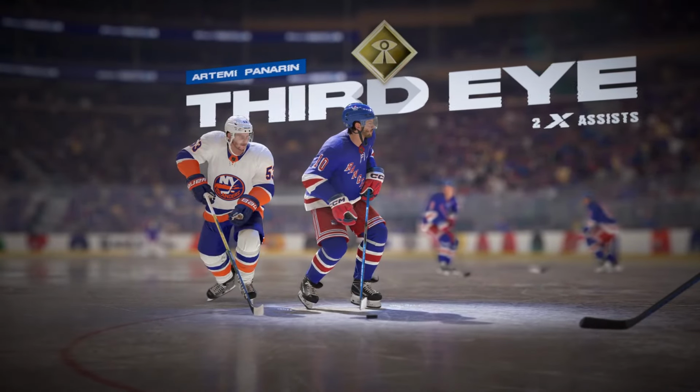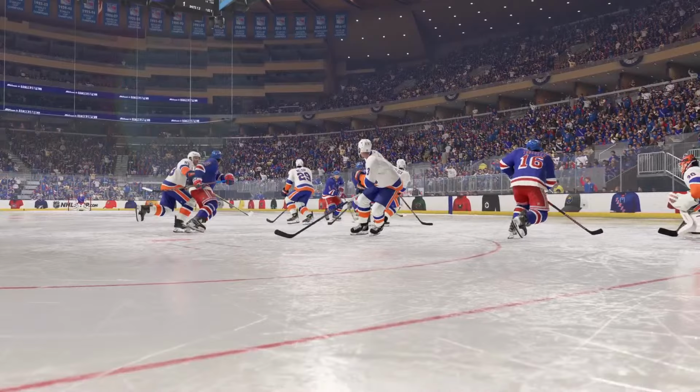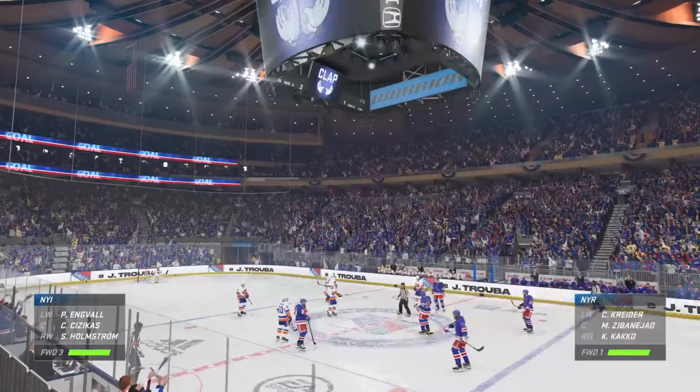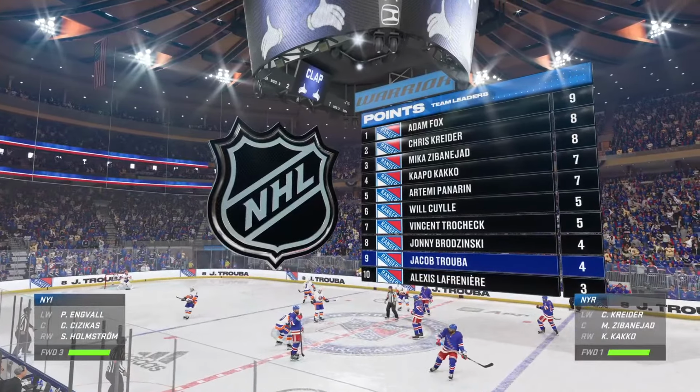It's so fun and entertaining to watch a player like this, isn't it, James? I mean, he's so deceptive. You're not sure. He's looking one way, and then the pass goes the other. If you're playing alongside him, you just want to make sure you have a stick on the ice. The Rangers take the lead after that last goal.